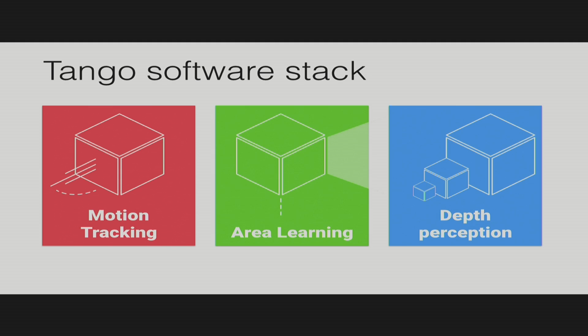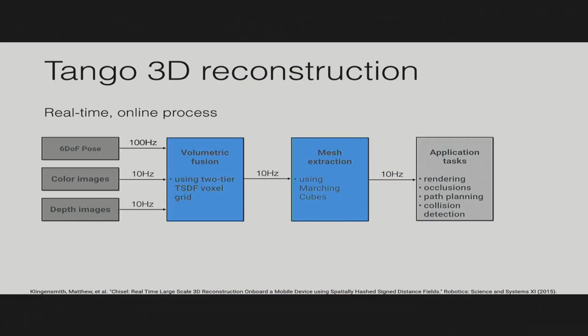And the final category is depth perception. This is the broad name for all the capabilities of sensing the geometry around you. The 3D reconstruction stack that we work on uses all 3 of these building blocks as building components. So let's jump into a bit more detail about our reconstruction pipeline. This is what we do in real time on device.